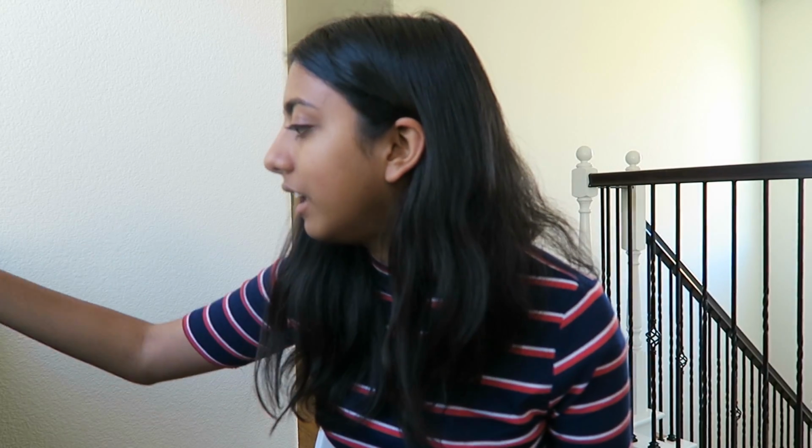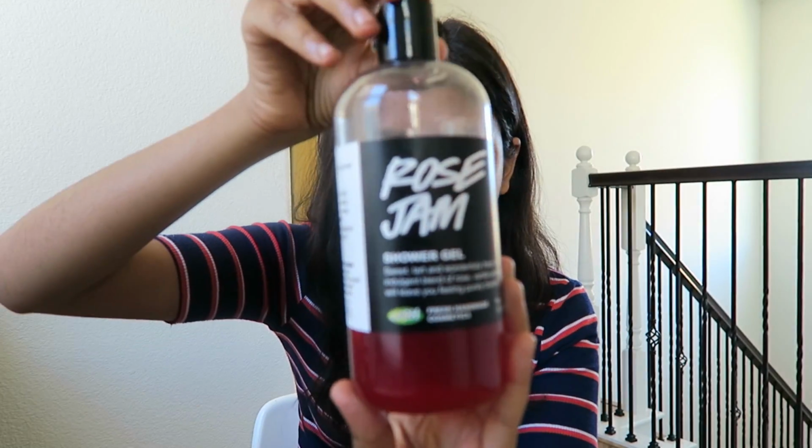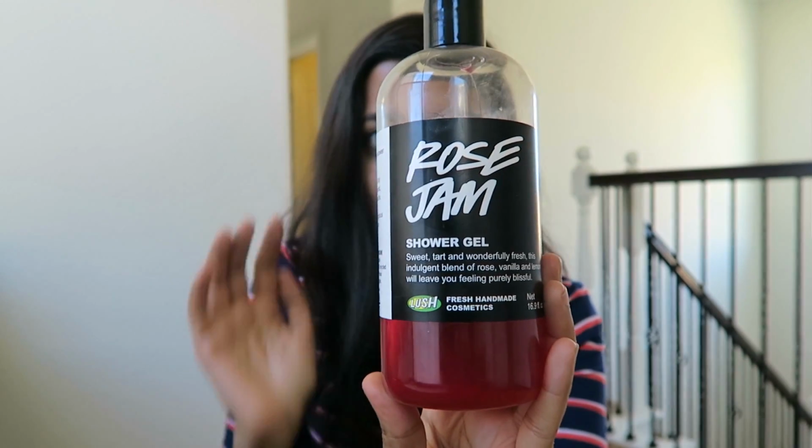Okay, so number 3 on my list is another one of my all-time favorite products, and it is the Rose Jam Shower Gel. Anyone that I work with can tell you, I am so obsessed with anything Rose Jam scented. It is one of my favorite scents in this entire store. I don't even know what good this would do for your skin. I guess it would be really soothing, but the scent just makes me so happy. Anytime that I smell it, I just have happy memories, and it's just so good.